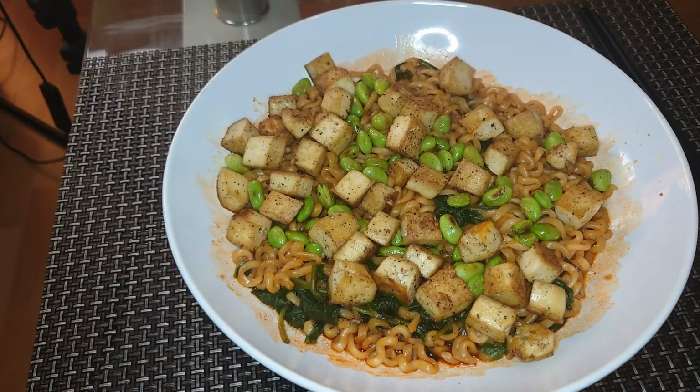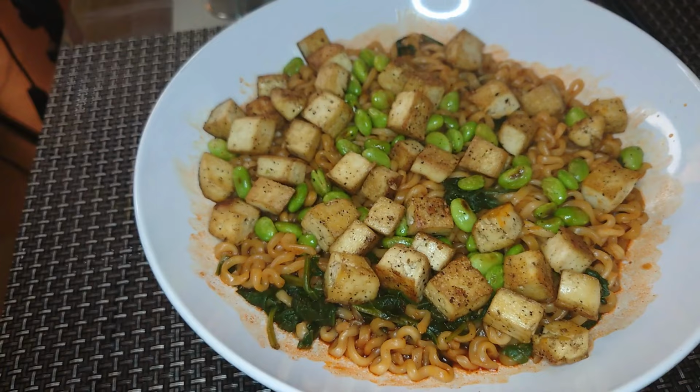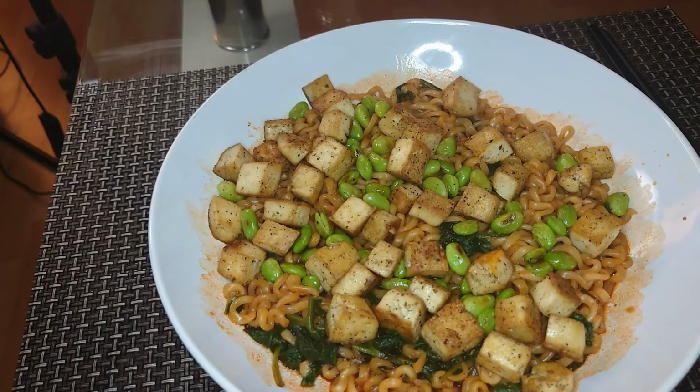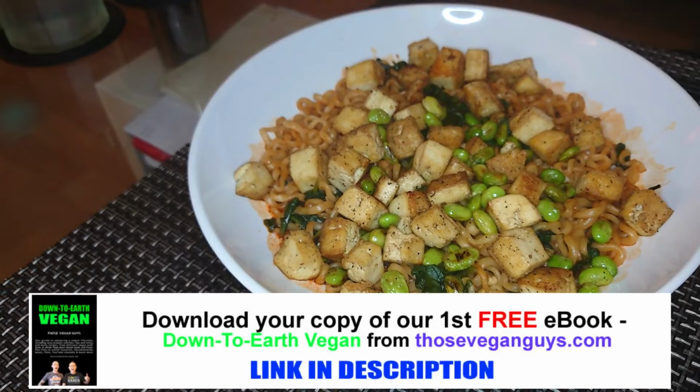But we had 2 packets of Samyang 2x spicy noodles left, and I said, should we finish them off, Jay? So I've done a block of tofu with sesame oil, salt and pepper, and some edamame beans in the wok, as I say, with a bit of sesame oil, and I put some spinach in with the noodles, and that's about it, really. Nice. Noodles, tofu, spinach, edamame.